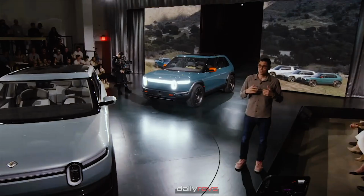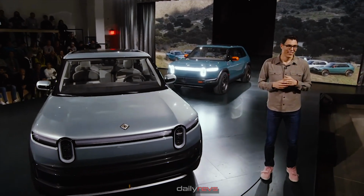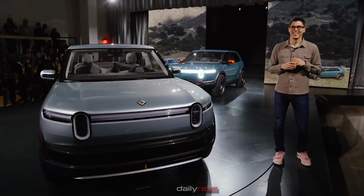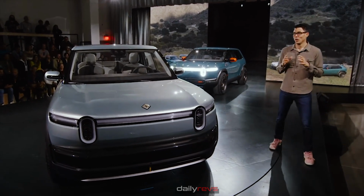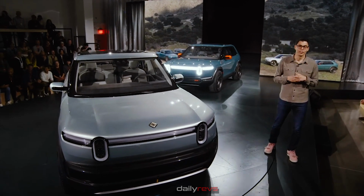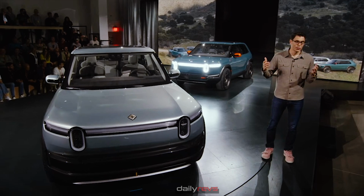Now, as we think about this portfolio of vehicles, R2, R3, R3X, I can see from the room everyone is excited. We are so excited. These represent our future. These represent what we've been building to, the brand that we established with the R1 products and positioning Rivian to take that further and make that more accessible to more people. And we've been working hard to find ways to pull the timing on these programs forward, to get them to as many people as possible, as quickly as possible.